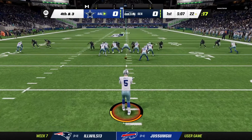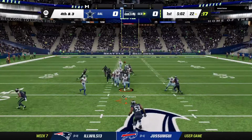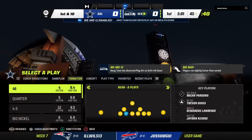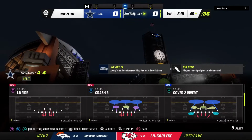On 4th down, here's Brian Anger now to kick this one away. And just a single punt for him in the loss last week as he sends this one away. And it's going to be a short field to work with after this one. It's touchdown at the 45-yard line.